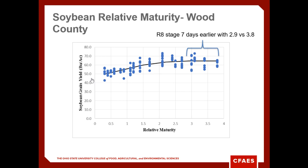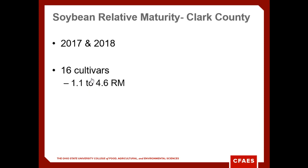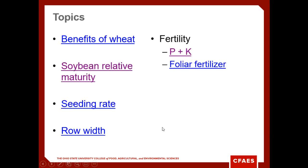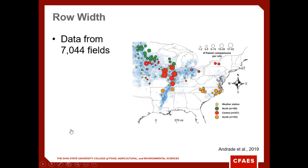Any other questions about that? So what else do you want to hear about? It's nice to highlight the colors in case you fell asleep. What was that? Row width. Do you have that on planting date?